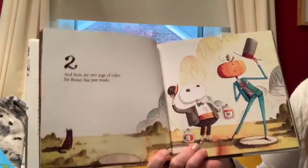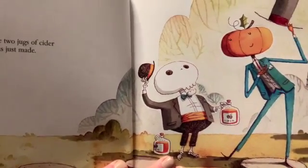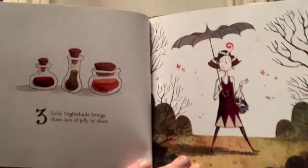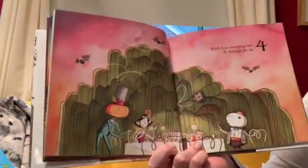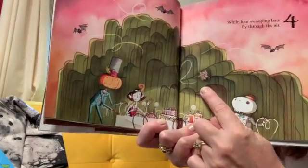"And here are 2 jugs of cider Sir Bones has just made." There's Sir Bones arriving with some apple cider, another nice fall treat. "Lady Nightshade brings 3 jars of jelly to share." And there's Lady Nightshade, and she's got 3 jars of jelly. "Wow, 4 swooping bats fly through the air." Do you see 4? 1, 2, 3, and 4.